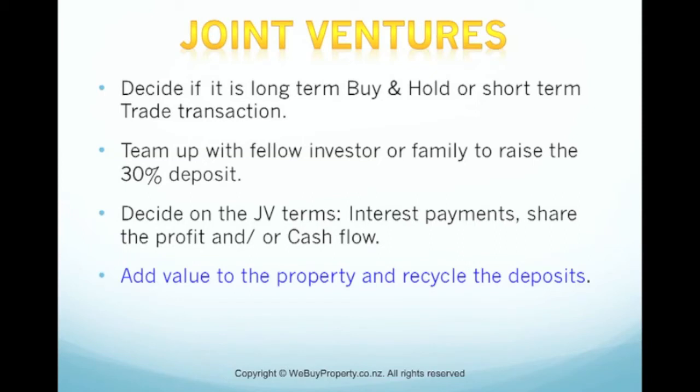So again, buying a property which you can add value to, regardless of those three strategies, this is a key factor and a key strategy which I apply to any property I buy, whether it's a buy and hold or a property which I buy to trade. But it's very, very important, especially now, to be able to recycle the deposit. Because if you have a team member, or a fellow investor, or even a family member who contributed some cash into the deal, you want to be able to release them from the deal if required. Therefore, being able to recycle the deposit is a key factor moving forward. So buying properties you can add value to, remember that.